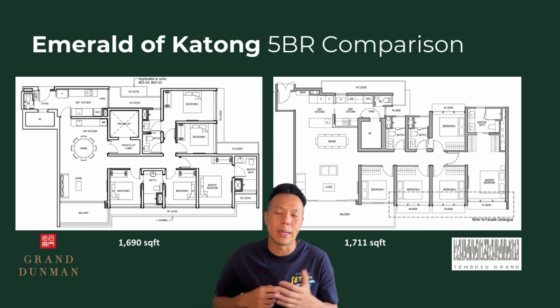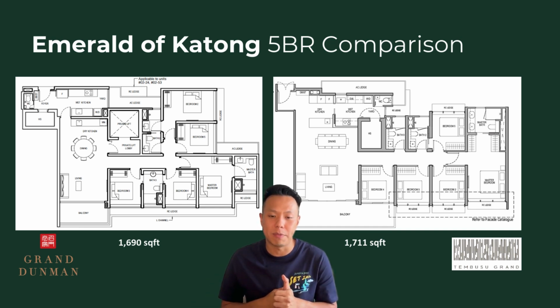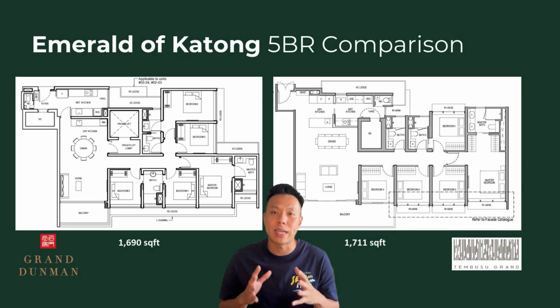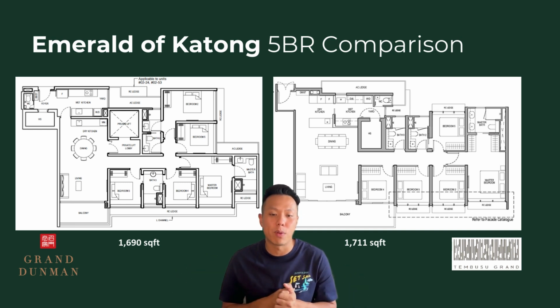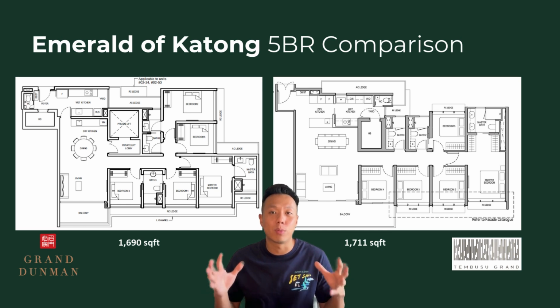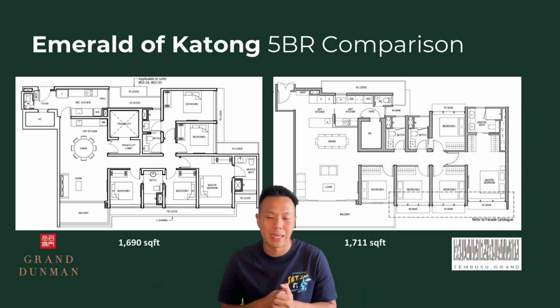So when we look into Grand Daman at 1,690 square feet, even though this unit does come with a private lift, the living room is actually not as spacious, not as landscape as compared to the one that we see in Emerald of Katong. The landscape living room does make a difference because it makes the space look a lot broader and spacious when someone walks into the unit.